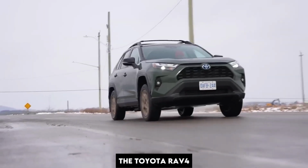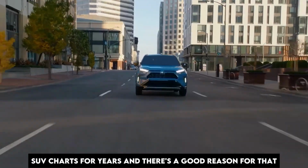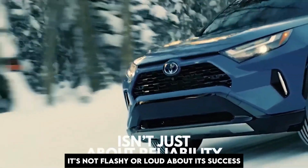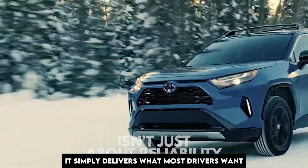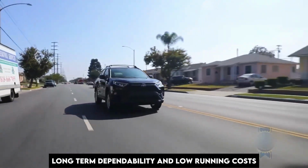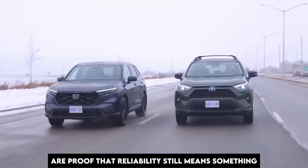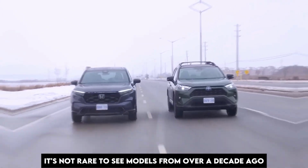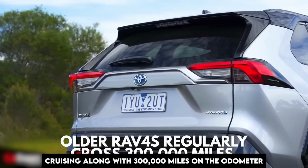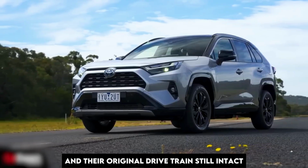The Toyota RAV4 has been sitting comfortably at the top of the SUV charts for years, and there's a good reason for that. It's not flashy or loud about its success. It simply delivers what most drivers want: long-term dependability and low running costs. Older RAV4s are proof that reliability still means something. It's not rare to see models from over a decade ago cruising along with 300,000 miles on the odometer and their original drivetrain still intact.